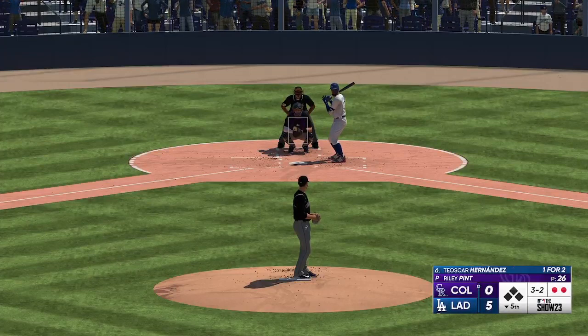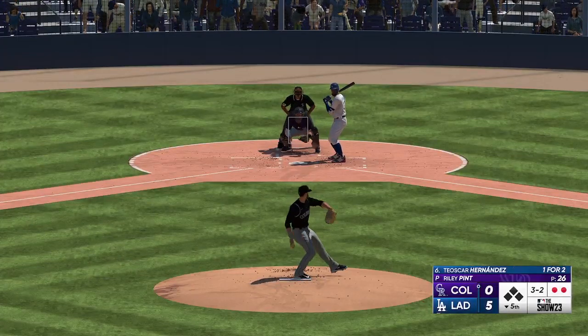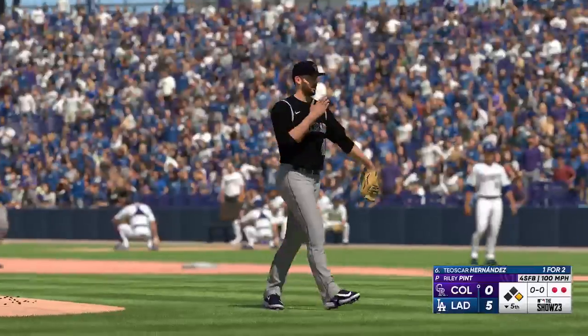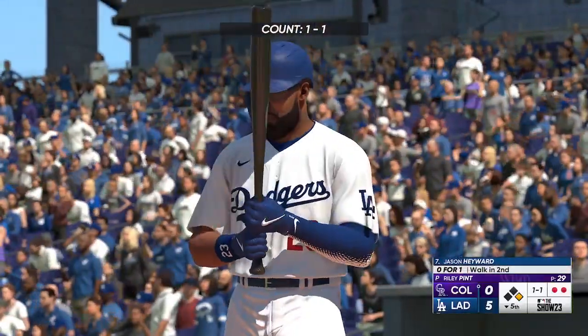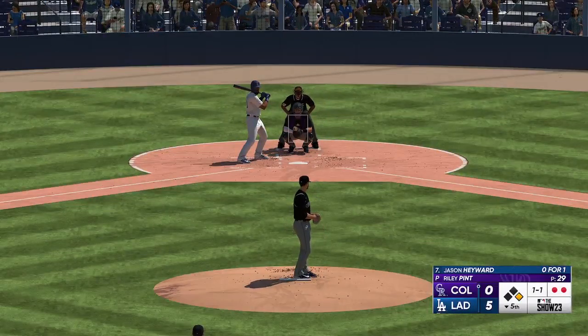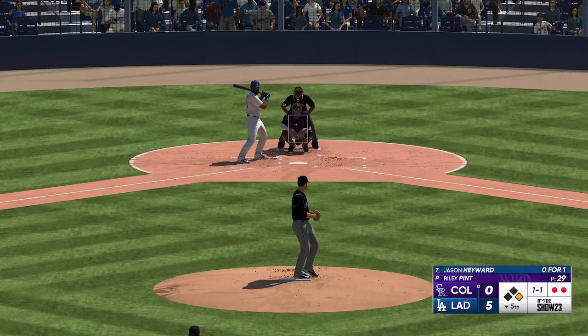And now Teoscar Hernandez, the pitch. And there's ball 4. Take your base. You get a walk, and you get a walk. Everyone gets a walk, Boog. So 2 down. Jason Heyward steps to the plate for the Dodgers.